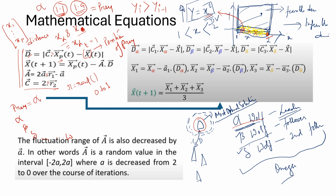Now to find the new position of X, in the next step, you see X(t+1) means the next iteration. So X at t+1 will become X_p(t), that is this one, 1.1, minus A dot D. A dot D means A multiply D, because I have already explained that. Here I am using only one X. If you use multiple X, then A dot D becomes a pairwise multiplication.